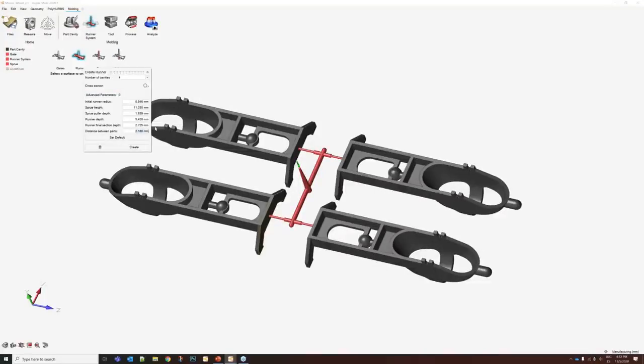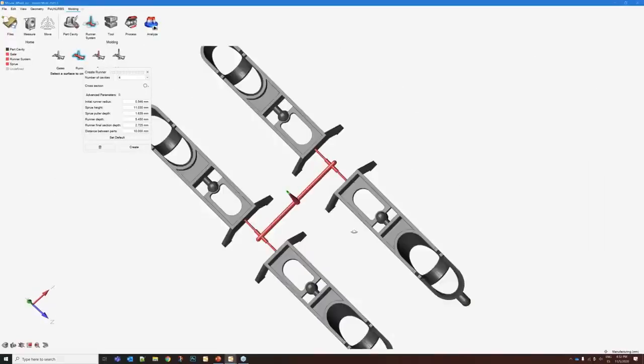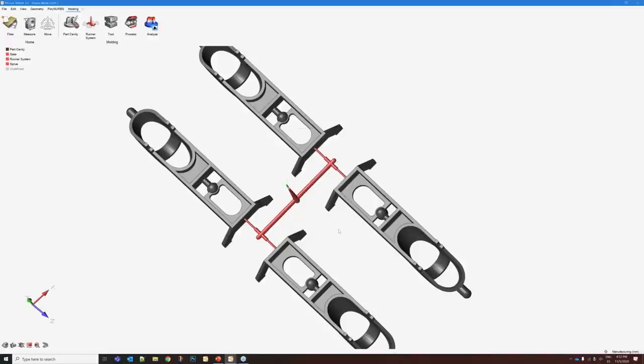So we can say, no, I want to increase the distance between my parts. So I will hit create here, and I will remove the current one. Yes, of course. I select again my surface and now I have increased the distance between my parts in the mold. And of course, we can define the process. As you can see, the filling time has now increased. We can change it. And we can perform the analysis for the multi-cavity mold, considering the sprue, runners, and gates, and my complete system. So this calculation may take around 2 or 3 minutes.